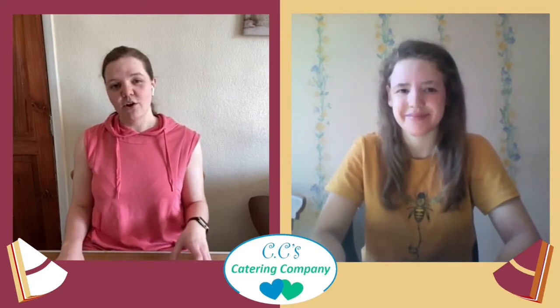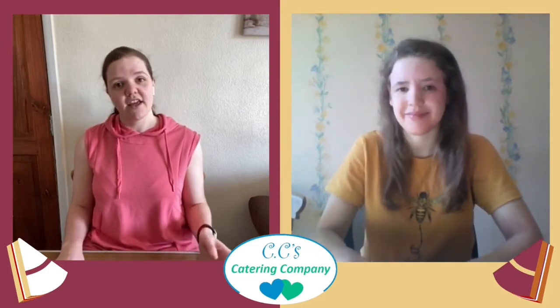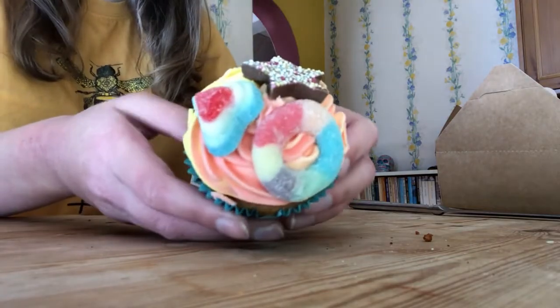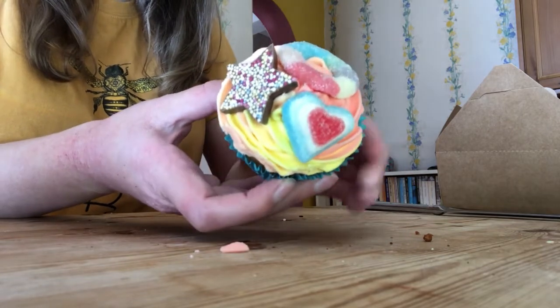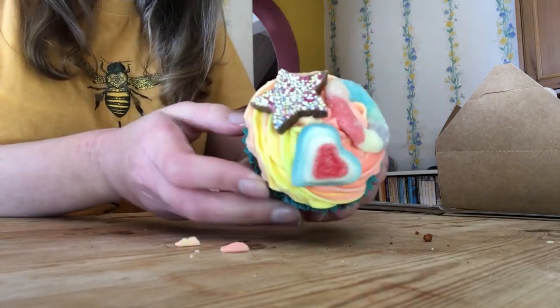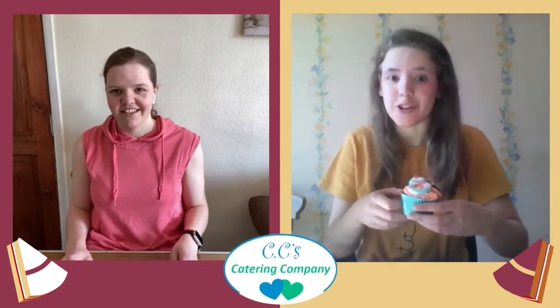But then Chelsea also very kindly has gifted us with 4 cupcakes. They are vanilla cupcakes with a really pretty frosting on, and then some sweets on top. So these were gifted. We did not pay for these, but we are still going to eat them and enjoy them just as much. Oh, I've made a mess and just dropped the icing while trying to show it. Now, can we destroy them?